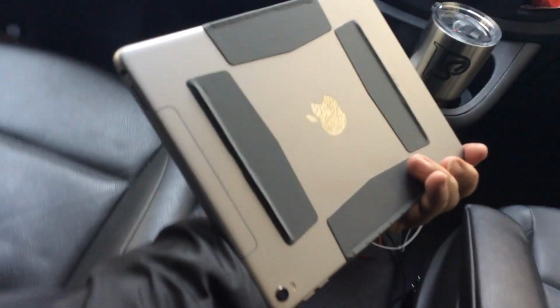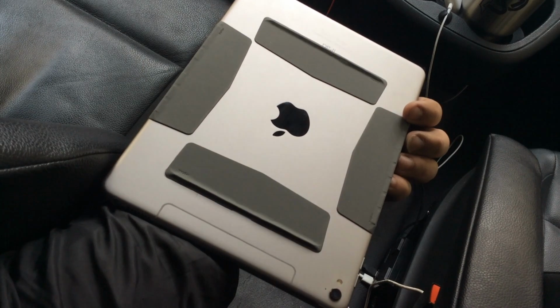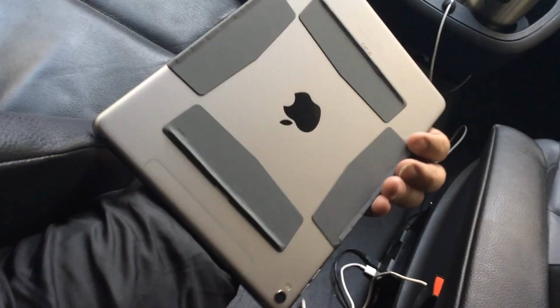And then what it looks like on the back. I'm going to put my case on and modify the case so these are there and the case is still on. But these are rubberized. Those little lumps are the magnets on there. Came out super clean. Check it out.